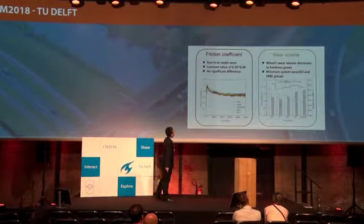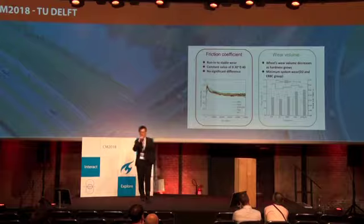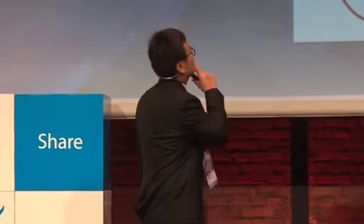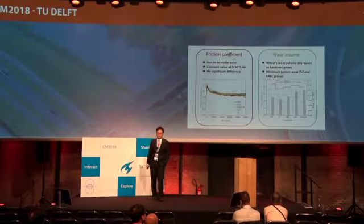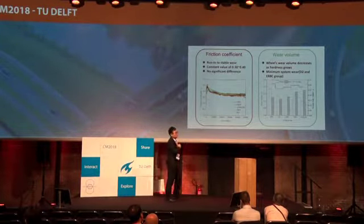So here are some results of the testing. First, I want to talk about the friction coefficient, because when you use different kinds of materials, it's very important to make sure that your friction conditions are the same. All these 5 groups of testing specimens show the same changing tendency of the friction coefficient, almost in the same range of constant value of 0.3 to 0.4, and there is no significant difference between the 5 groups. So, under the same friction conditions, we can say the comparison of these materials' performance is reasonable.